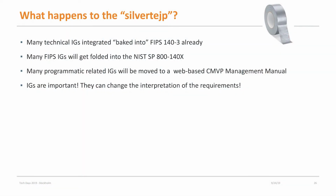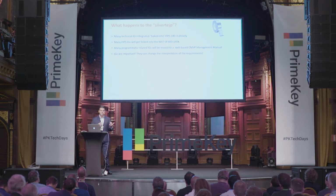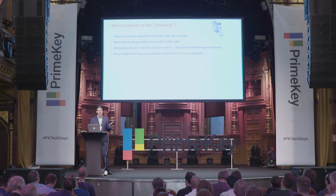What happens to the IG? One of the things that was good about having the CMVP on the ISO program is that they actually baked some of the current IG into FIPS 140-3. There are new terms that we'll get to in a moment, but that's a good thing. That means the IG, in effect, is going to shrink significantly or go away, more or less.